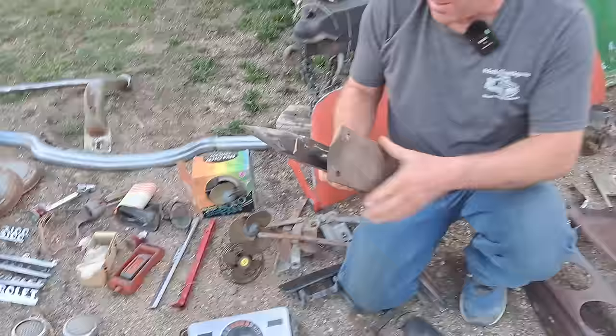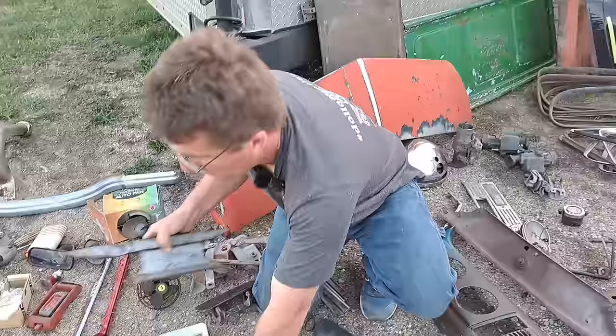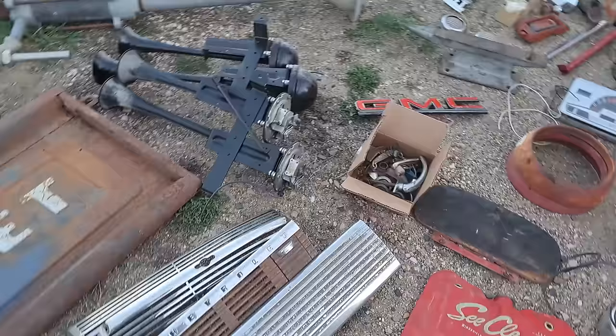This is kind of cool. Oh, it's heavy. It's an anvil. And it's kind of an unusual one, so we're going to do a little research on that one. Kind of a smaller size. It's got some initial stamp into it, but we'll have to do some research on that. Got a GMC grill badge. Got some 30s door handles there. There's some more Chevy truck stuff there.